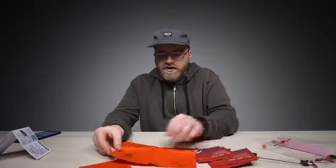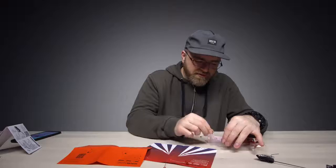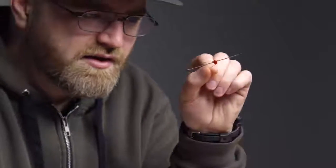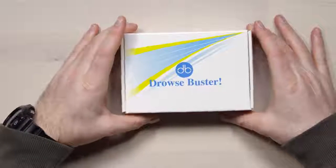Oh, there's multiple models. Invader model. Oh, wow. You can actually fold these up. Is that landing gear? Some sort of balancing piece. A different cover for the front end. Willie Doo here, he's gonna do the construction while we move on to the next product, the Drowse Buster.